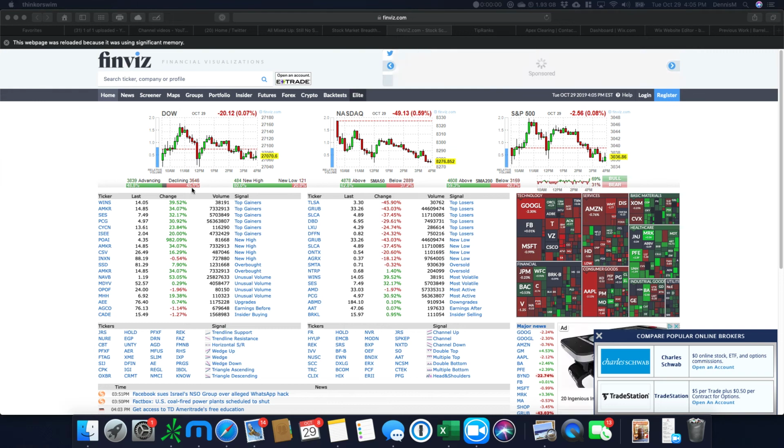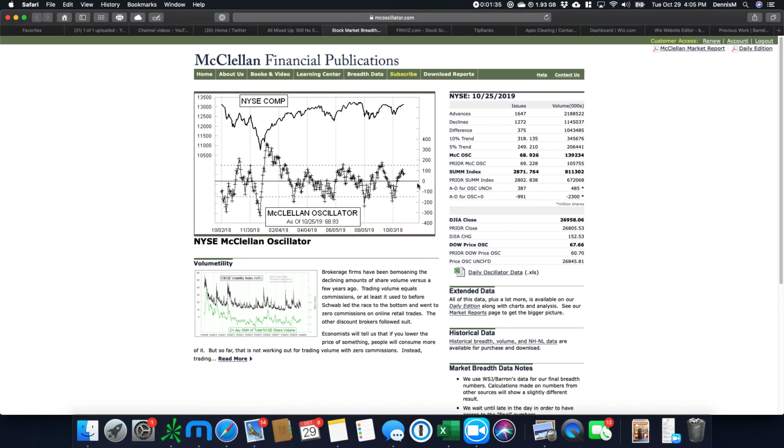Advancers and decliners, flat. All the markets slightly down. That means the stock market breadth is still going to churn right around here. And, you know, we've had up days, and yet the oscillator isn't moving in the direction it should be moving in. The summation index is important.